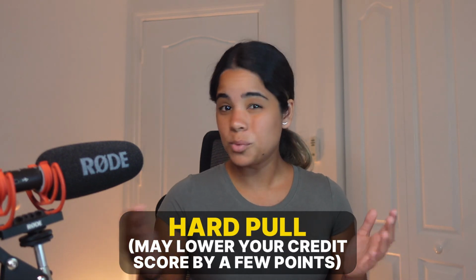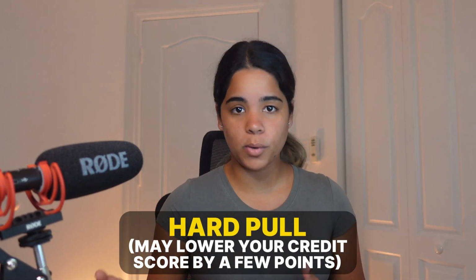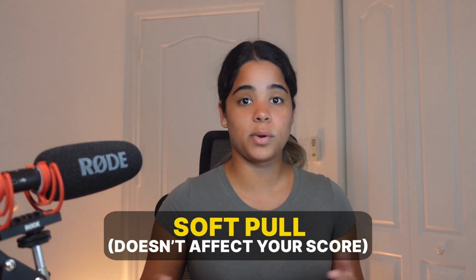And finally, when increasing your credit limit, some credit card companies will perform a hard pull, which may lower your credit score by a couple points, while others will only perform a soft pull, which doesn't affect your credit score whatsoever. Regardless, be careful, and before requesting a credit limit increase, make sure to check if the credit card issuer performs a hard pull or a soft pull.